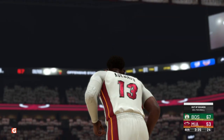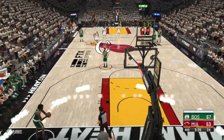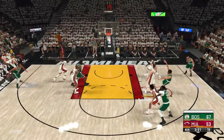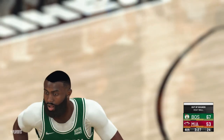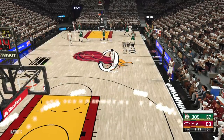Last touch by Adebayo. Williams, he's checked in for the Celtics. Jaylen Brown comes in for Marcus Smart. Boston's gotten off to an 0-for-2 start from downtown here in the fourth quarter. Here's White. The kick out to Brown. Out of bounds. Miami takes possession. Yeah, just not on the same page. Unfortunate, wasted possession.